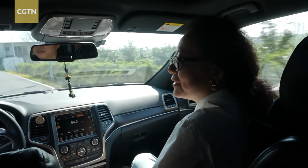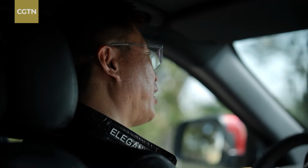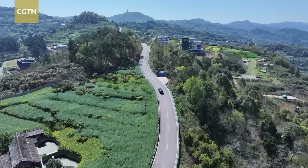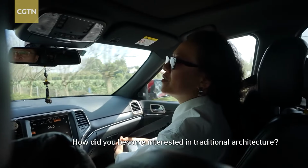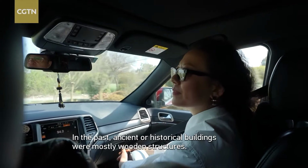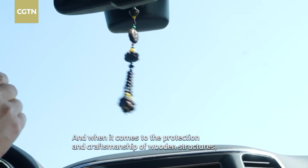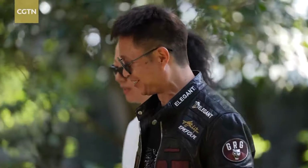On an early spring day, I continue my journey on the Sichuan Plain with my new guide, Li Wei. He's been working in the architecture-related field for 25 years, and is now engaged in the research, development, and application of eco-friendly building materials. Li loves traveling. With his background, he's discovered many interesting and unique architectural styles during his journeys.